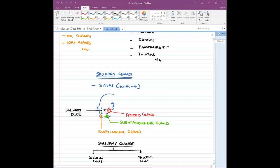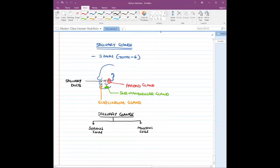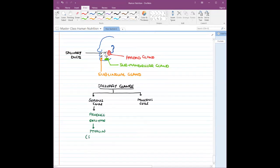Okay, now let's try to see. Now serous cells, what are these going to do? Guys, serous cells are going to help in the production of enzyme. They produce enzyme. And guys, what enzyme are we talking about? We are talking about ptyalin. It produces one of the most important enzymes, ptyalin, or we also call this salivary amylase. Now, what is this going to do, guys? This ptyalin is going to work on your starch.